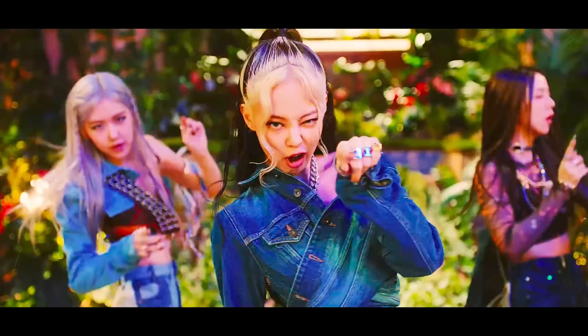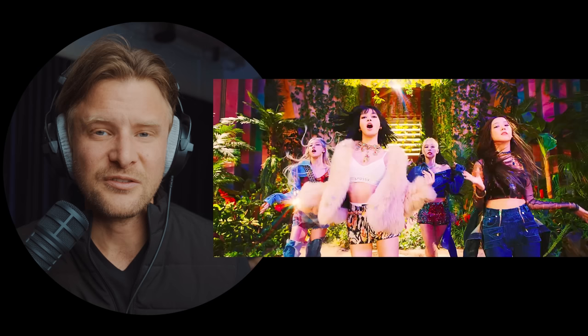Look at this. There's different color temperatures in the lights that are actually lighting the talent as well. There's so much going on here with the lighting and the set design. It's really beautiful.